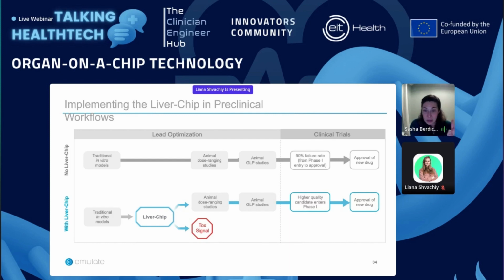And I personally, I don't speak for MUA, but I personally believe that gradually animal models will just be used less and less until eventually they will cease being used at all, especially after the FDA Modernization Act came out, and also other authorities are moving away from animals because it's absolutely clear that rodents cannot pick up most of the things. But at the moment, of course, it's impossible to completely eliminate it. That's why we propose to put the chips before the animal studies if they don't show toxicity.